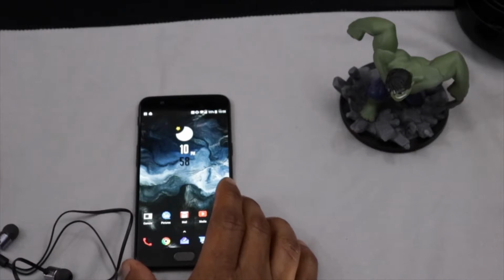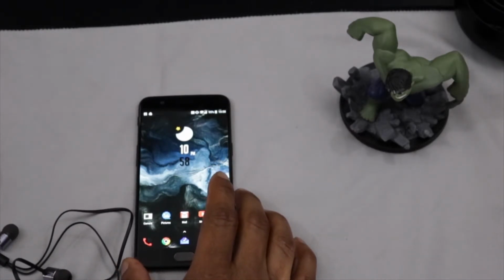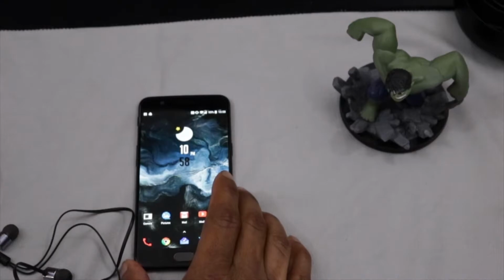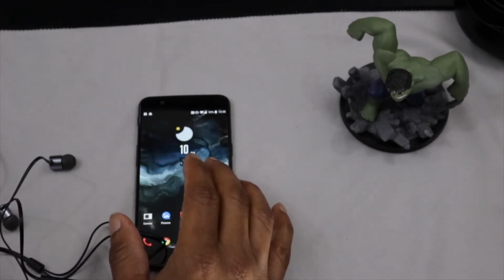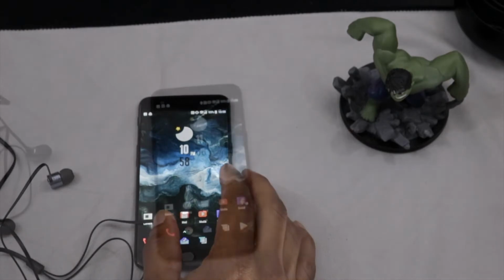Even though the OnePlus doesn't have a native music app, I use Power Amp as my music app for this phone. It has a great EQ setup, so you can help tweak and make these earphones a little better depending on what you're using as your music app for this phone.